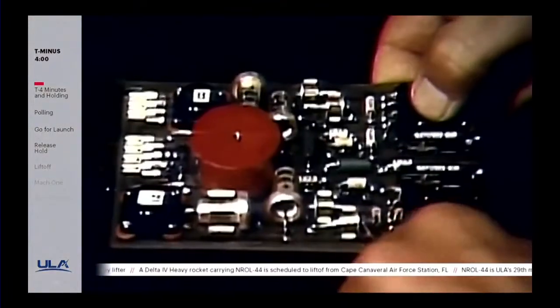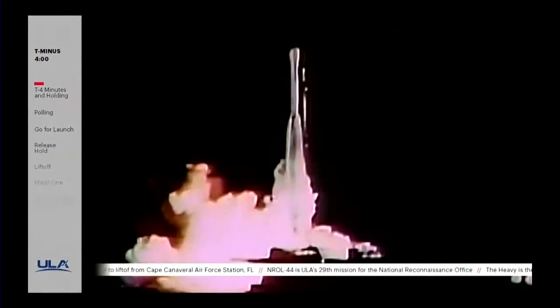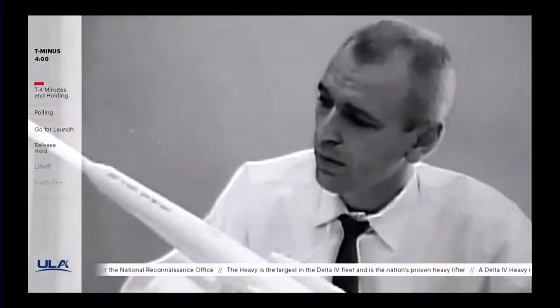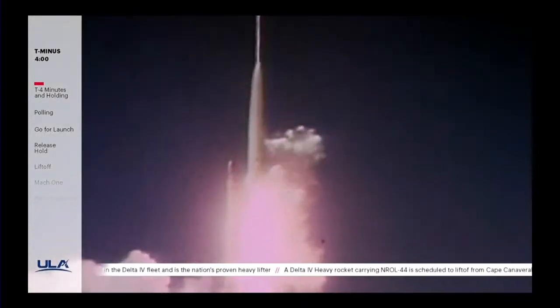Though its first launch was not successful, the Delta team quickly pinpointed the failure. Three months later, Delta delivered NASA's Echo 1 communication satellite to orbit. Following Echo 1, the Delta team racked up an impressive 22 successful launches. Led by Bill Schindler, the Delta rocket earned its industry workhorse moniker for rapidly establishing itself as one of the most reliable and versatile launchers.